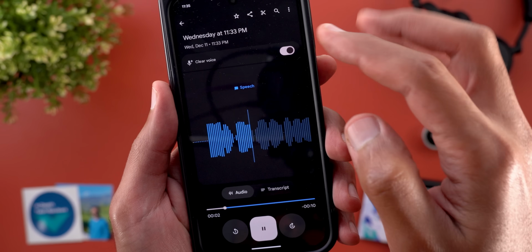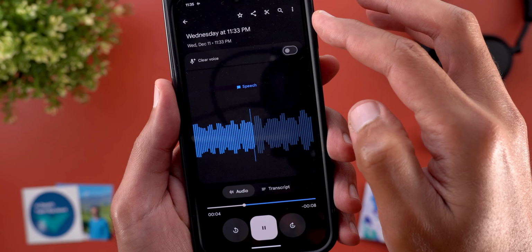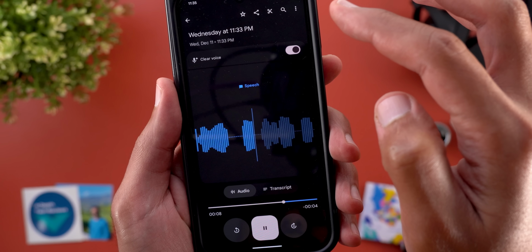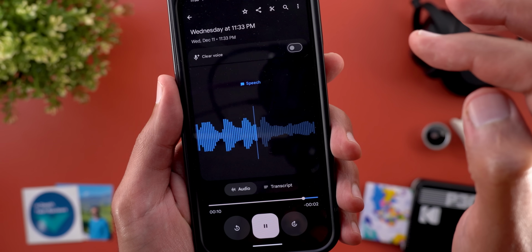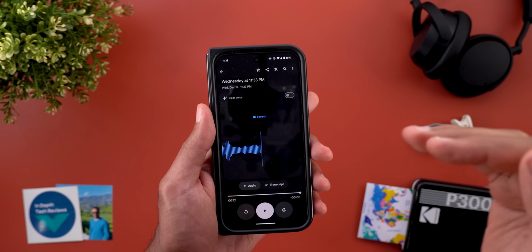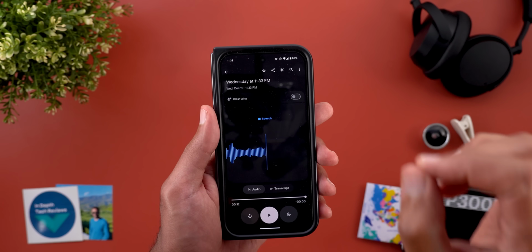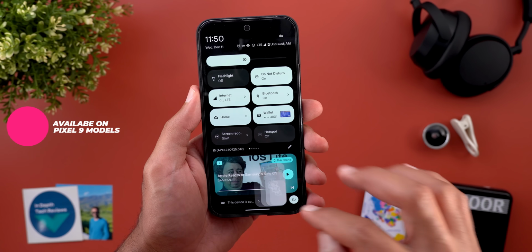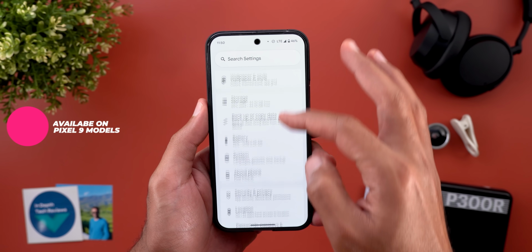This is a test for the Clear Voice feature in the Recorder app to see how well it works in reducing the background noise. Test 1, 2, 3, test 1, 2, 3. As you heard, it's a day and night difference, but the noise reduction effect makes my voice a little bit tinny.